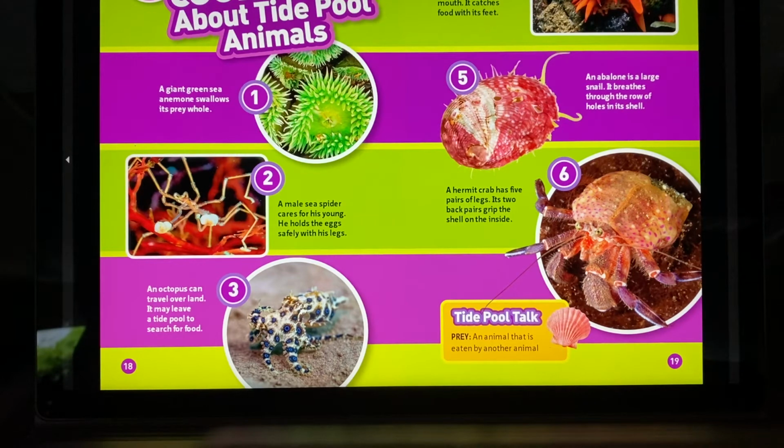Number 4, a sea cucumber has tube feet around its mouth. It catches food with its feet. Number 5, an abalone is a large snail. It breathes through the row of holes in its shell. Oh, there's some holes. Number 6, a hermit crab has 5 pairs of legs. Its 2 back pairs grip the shell on the inside. Tide pool talk. Prey. An animal that is eaten by another animal.